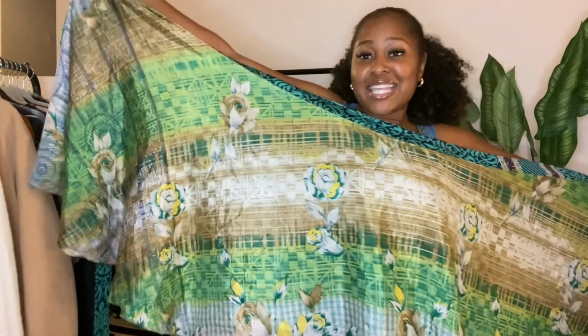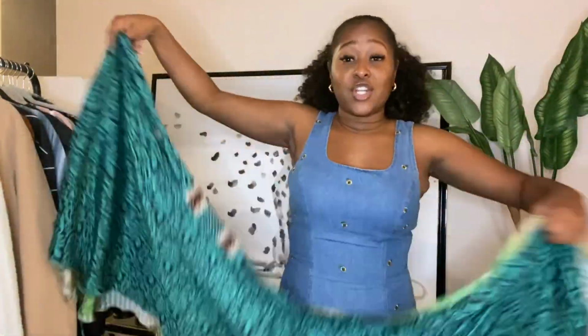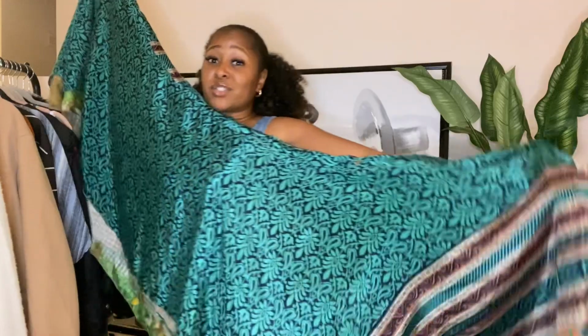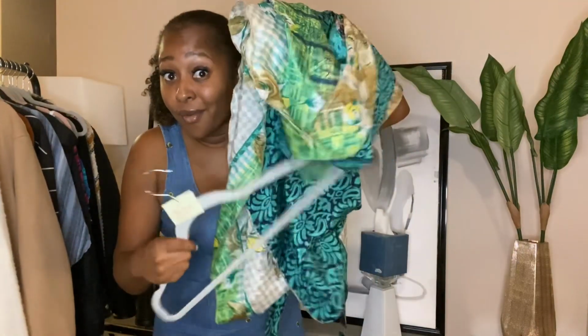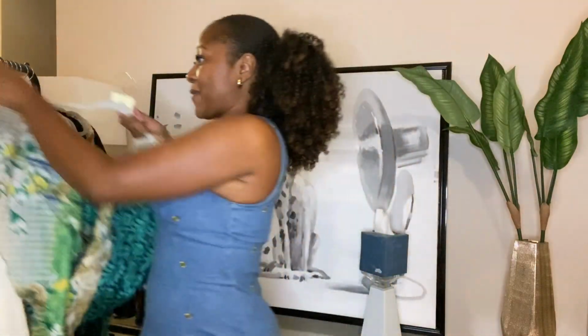Exciting. This is a reversible wrap skirt. It has no brand tag in it. It has no fabric tag in it. It feels and looks like it could be a silk blend of some sort. And I've tried to Google image reverse search. It's so beautiful. So, reversible wrap skirts, boho, coastal, $15 to $30 comps is what we were looking at.